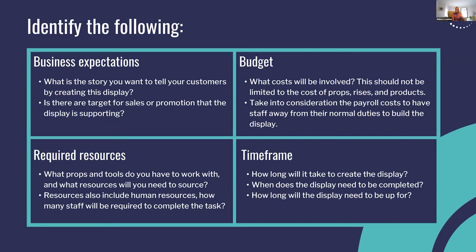We need to also take into consideration the payroll costs. So if we're having staff away from their normal duties, we need to make sure that we're building that into our display. And then again, building that into our time frame. If we are going to do it just one person, obviously that's going to take longer. So again, looking at our store at our peak times and making sure that we're not doing it when we should be doing our peak customer service sales.